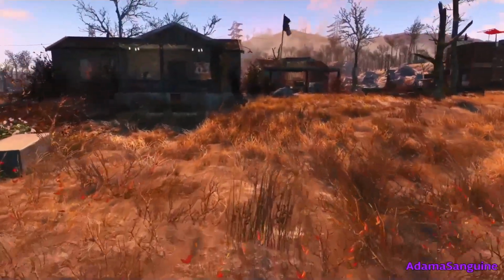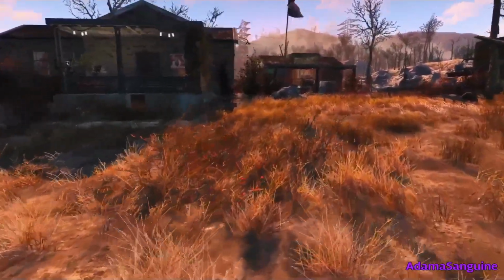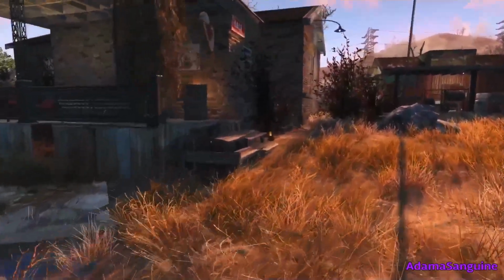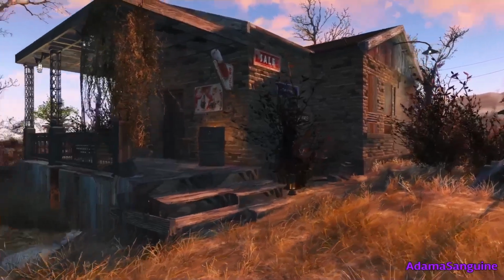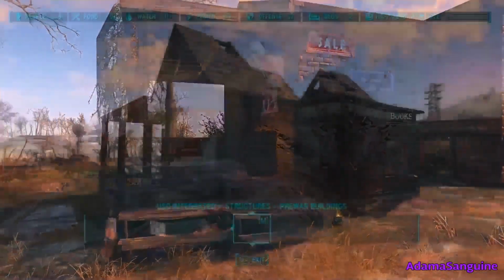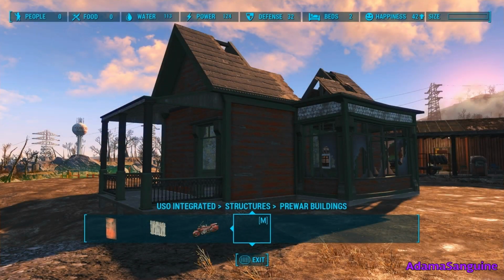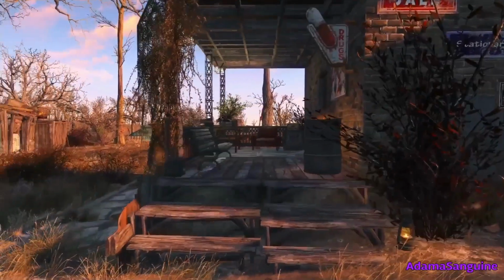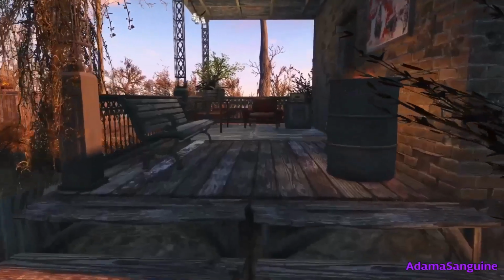This is one of the buildings that existed here pre-war. And this is actually where June and Marcy stay. June actually runs the general store. This house is actually based on the one over in Somerville Place, if you're familiar with that location. That one is from USO, and that helped inspire this building.